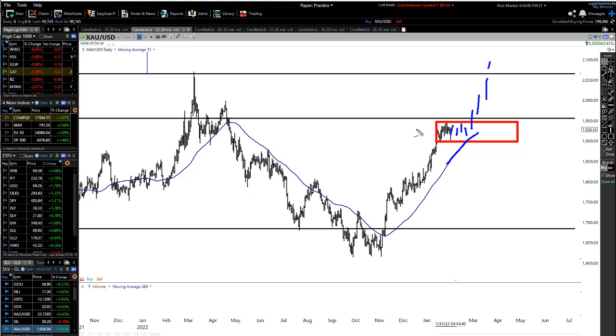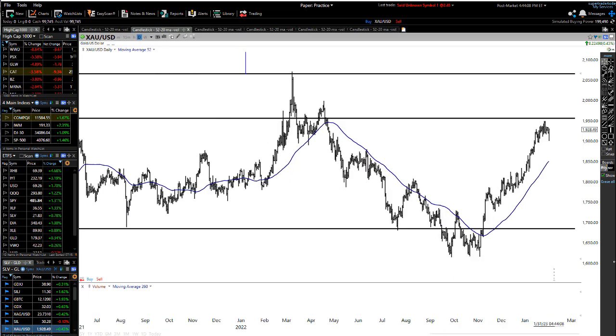Have been for a long, long time, right? Hence the reason why I'm invested in it. So I'm benefiting from this move to the upside myself, guys. And so that's what I'm looking at there when it comes to the gold market.